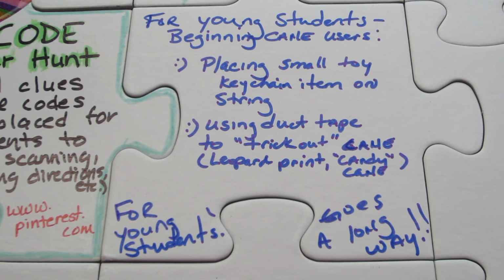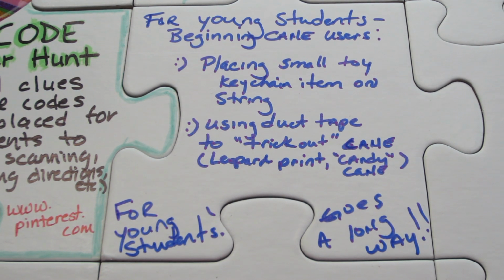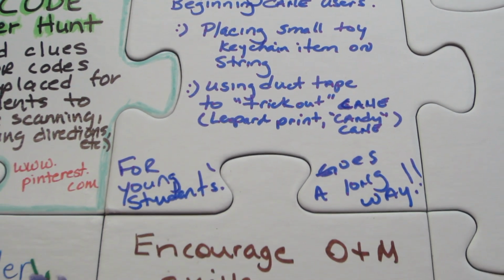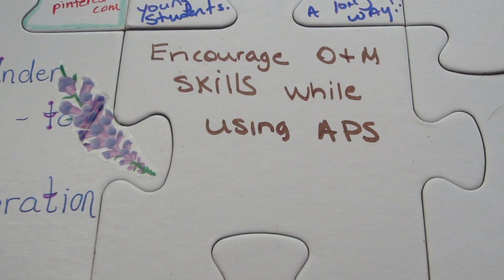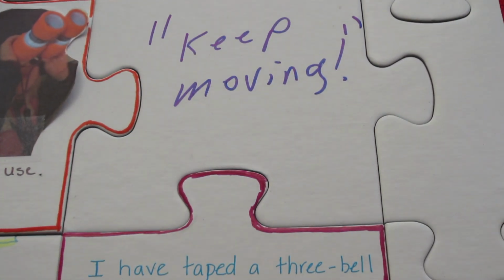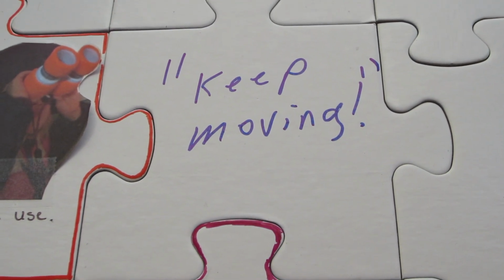For young students, beginning cane users, placing small toy keychain item on string, using duct tape to trick out cane, leopard print, candy cane. For young students, goes a long way. Encourage O&M skills while using APS. Keep moving.